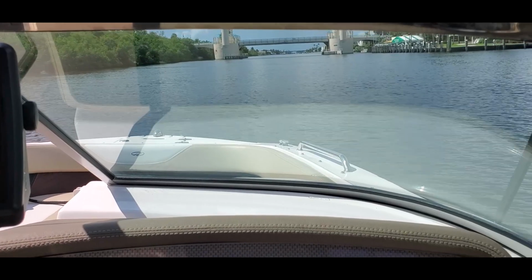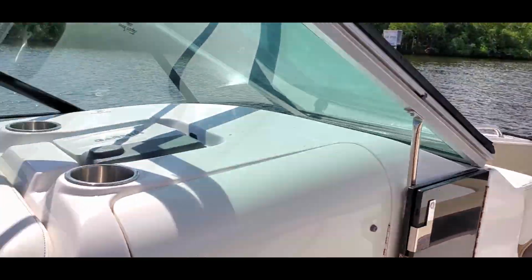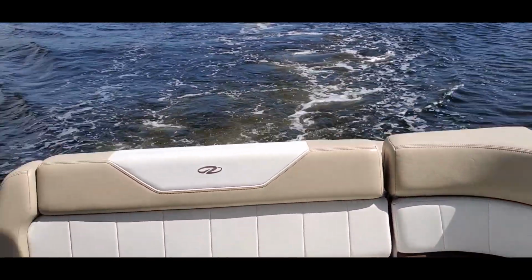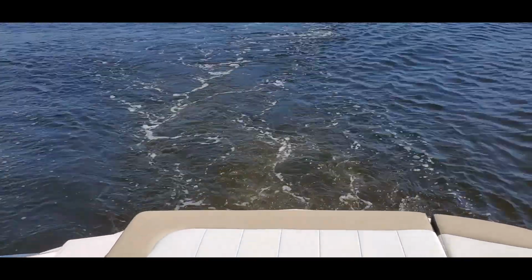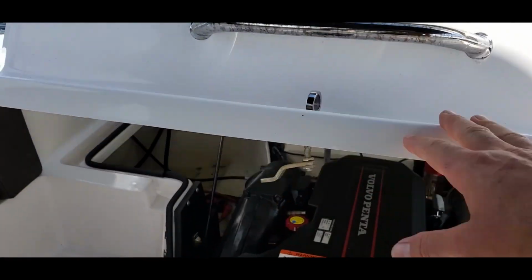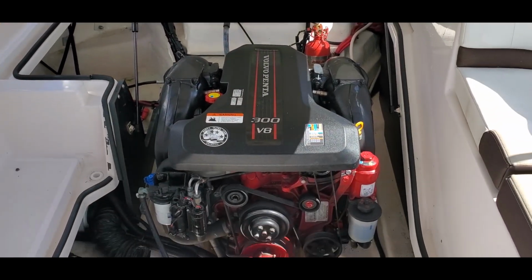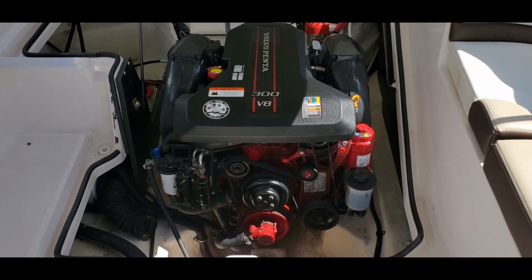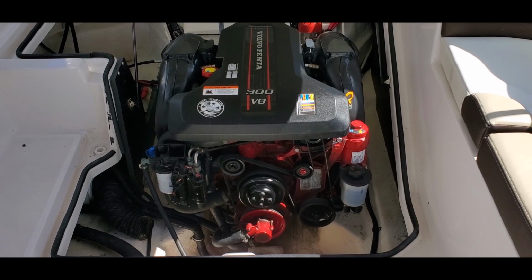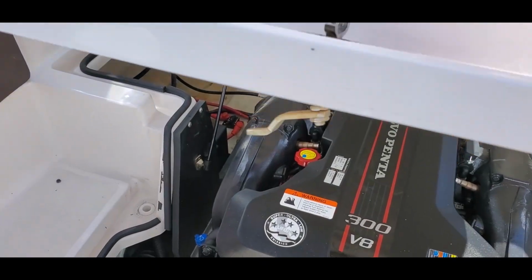With the full recent service, no codes on it, she is 100% ready to go. Everything works on this boat. And here we are back at idle after a strong run. Nice smooth idle on this boat. No hesitation, no stalling or anything like that. She runs really nice, just as you'd expect. No different than a modern car engine, folks. This one has all the bells and whistles, and it handles very nice.